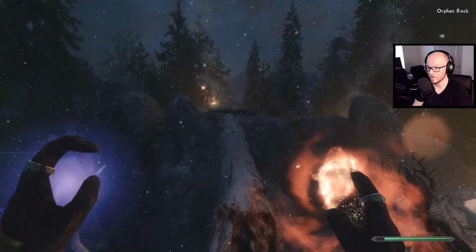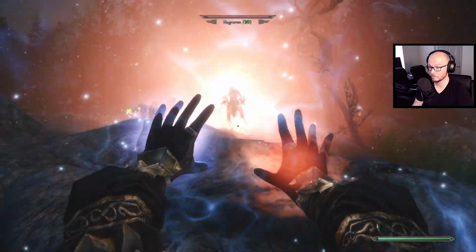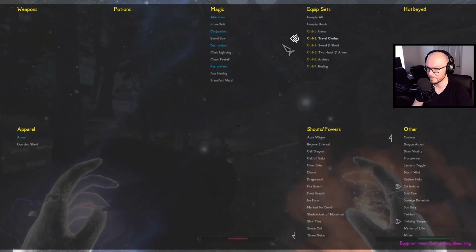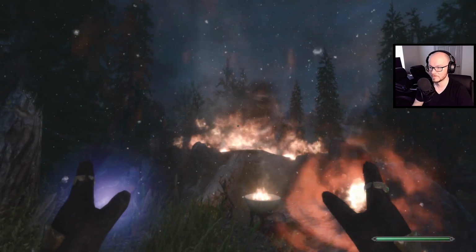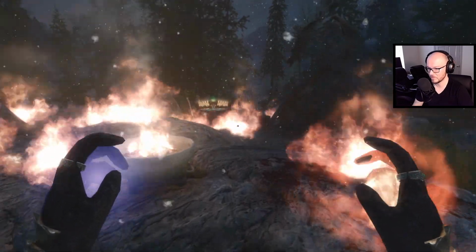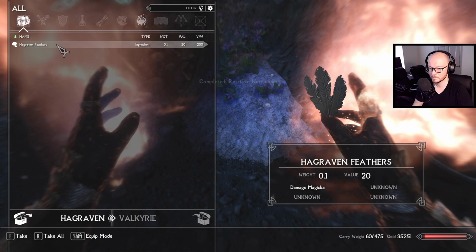All right, there's the Hagraven. This is going to suck for you. So there we go. Melted. Just melted. Oh, and we're getting melted too. Yeah, so there's the combination. Boom. All right. And then that's the Twisting Tempest finishing up. All right, there's our Nettlebane. Looking cool.